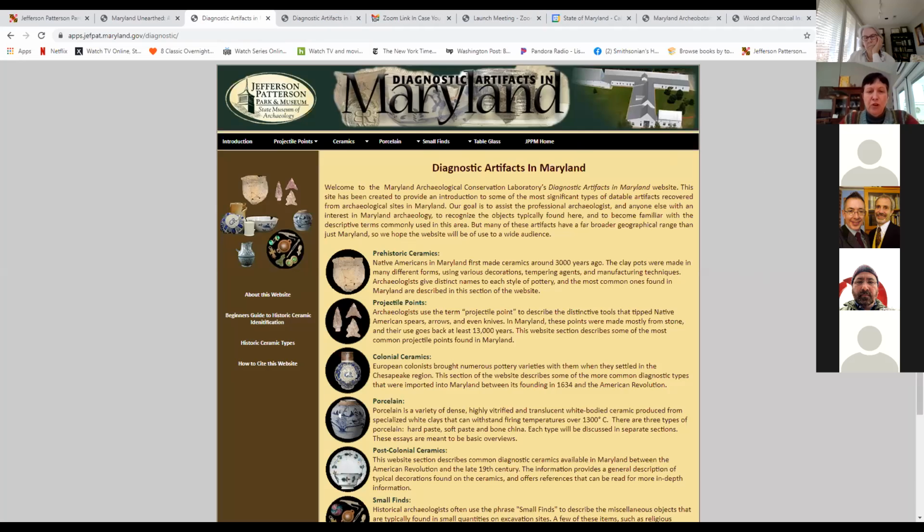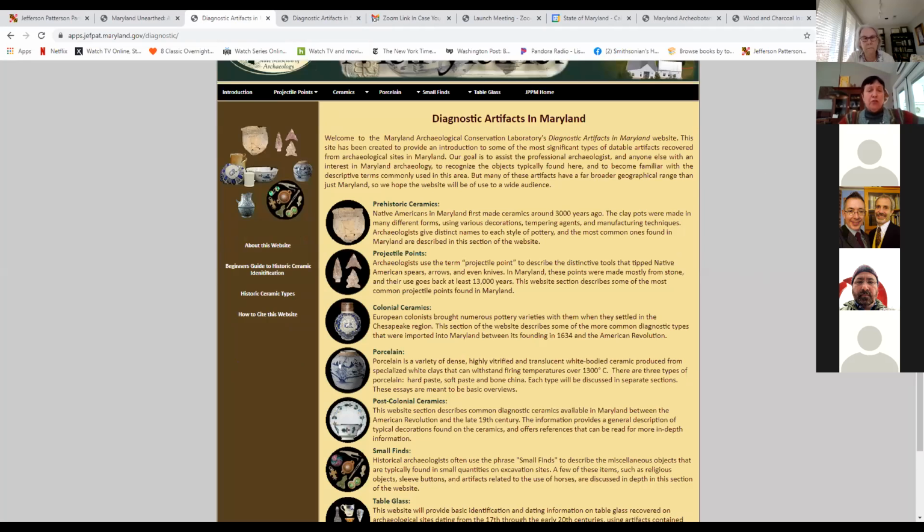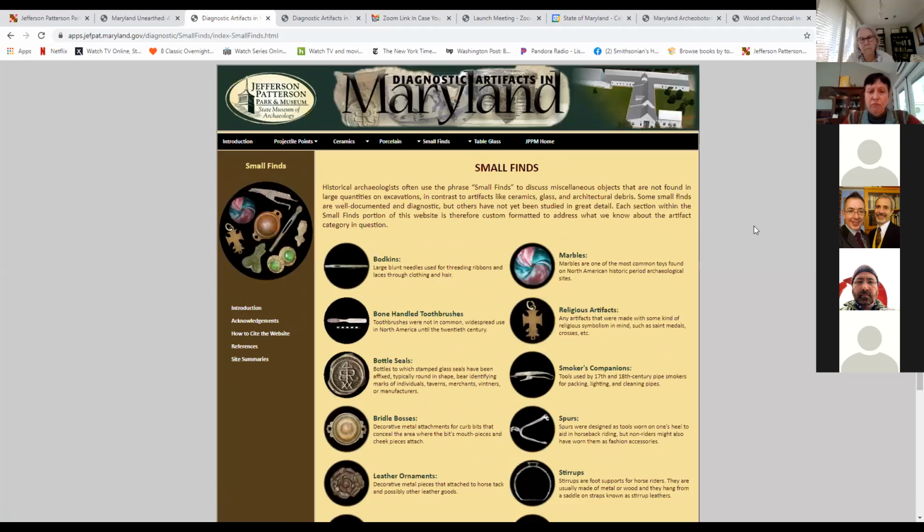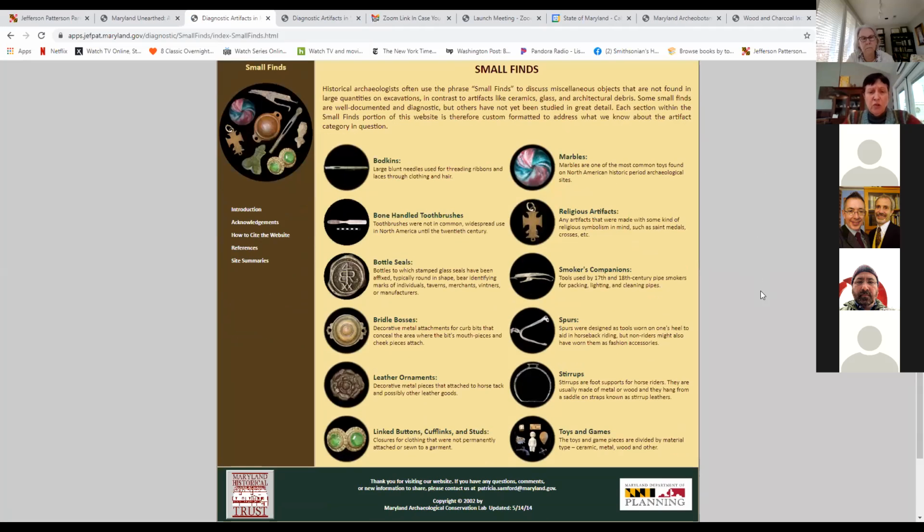Everybody's probably familiar with diagnostic artifacts in Maryland. You see that we have a variety of categories: prehistoric ceramics, projectile points, colonial, post-colonial ceramics, small finds. Sarah Rivers-Cofield has done a lot of work with these types of artifacts that are found in small quantities, not that they're necessarily small. Table glass, small finds includes things like bodkins, toothbrushes, bottle seals, bridle bosses.